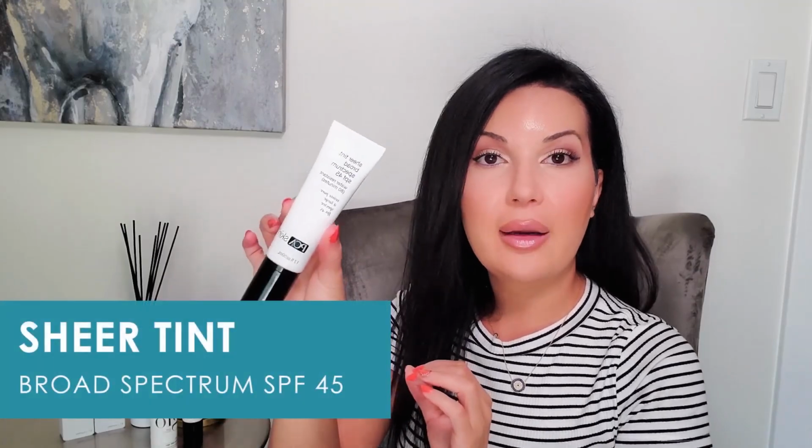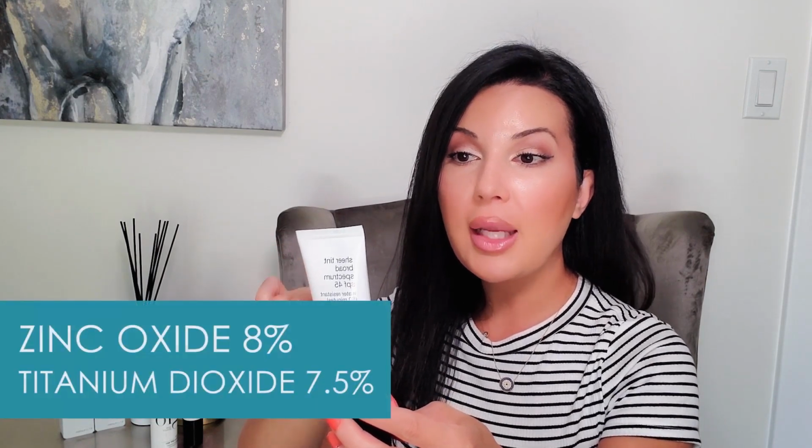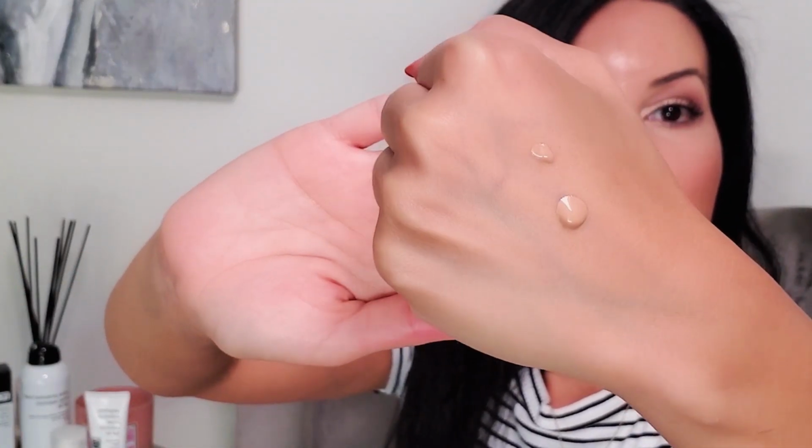So I took the sheer tint out of the box. This has the zinc oxide and the titanium dioxide, and this is zinc oxide 8% and titanium dioxide 7.5%. So let's see how this works out. I've never actually tried this sunscreen, so I'm really excited. This one's nice and clean, so let's apply it to this hand. We're just going to do a little bit. Oh, I have to pump it. There it is. Oh my gosh, look at the color. So this is the color. There we go. Let's see how well this blends in.